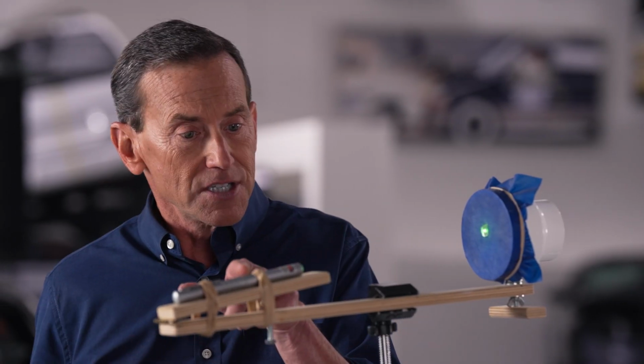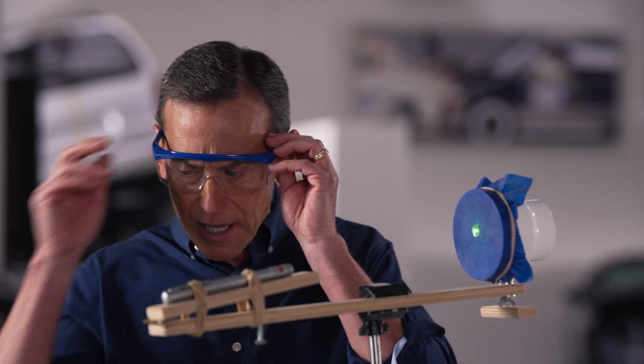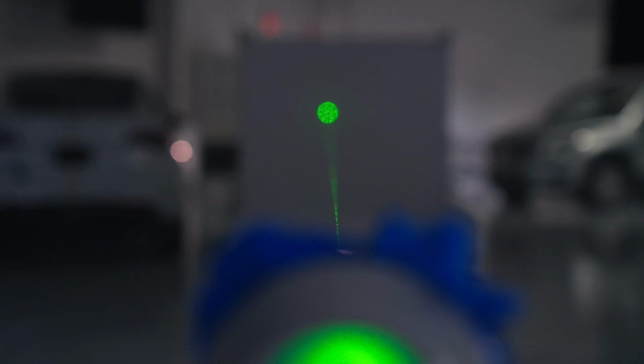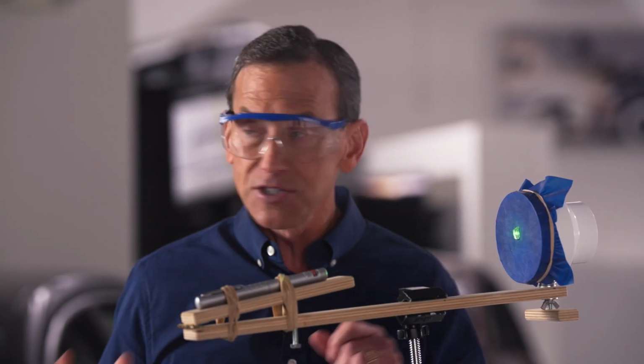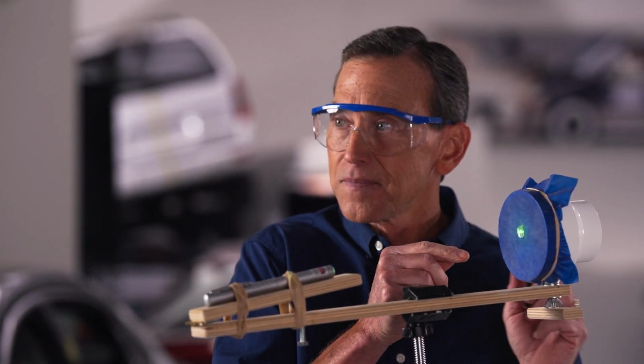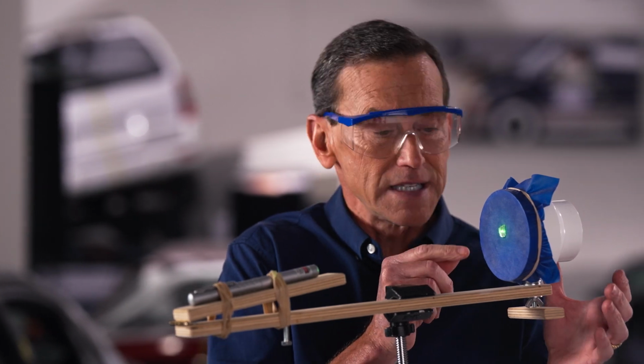The laser shines onto the mirror that reflects the beam out onto our screen, and you see the bright green dot. Did you notice, though, that the mirror is glued to a rubber membrane? That's so I can control the mirror's movement instead of a computer.